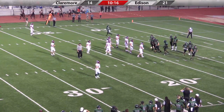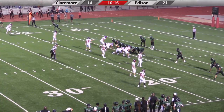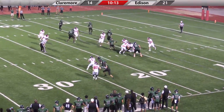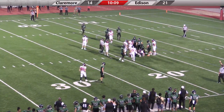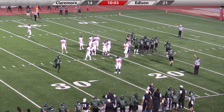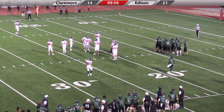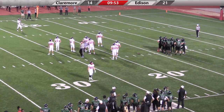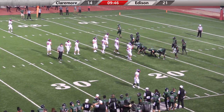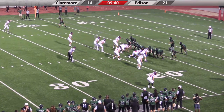Looks like number 54, Alexander's in there at defensive tackle. Morrison is the lone running back, man in motion. And the quarterback keeps the ball, and he goes around the right side, and he gets about 2 yards. Brought down there by Coleman Parsons and Bryson Brown. Darius Blevins also on the defensive line this time, along with Jacob Velazquez. Second down and 8 for the Eagles from their own 17-yard line.